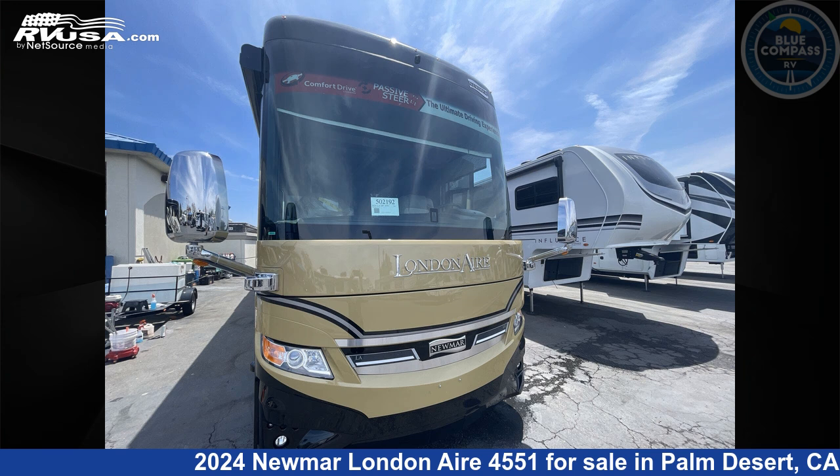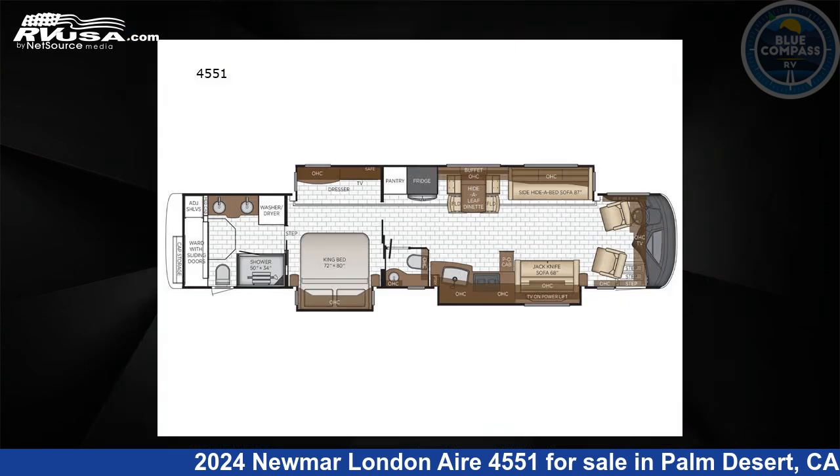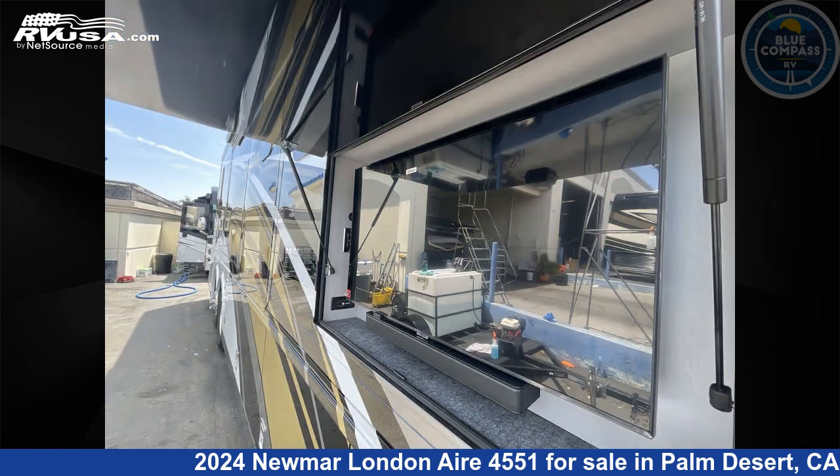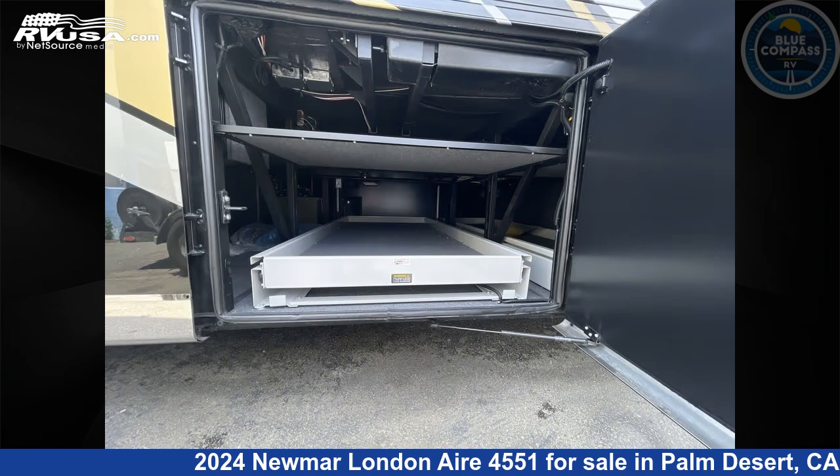This 2024 Newmar London Aire 4551 is a Class A RV. It is located in Palm Desert, California, 92211 and is offered for sale by Blue Compass RV Palm Desert.